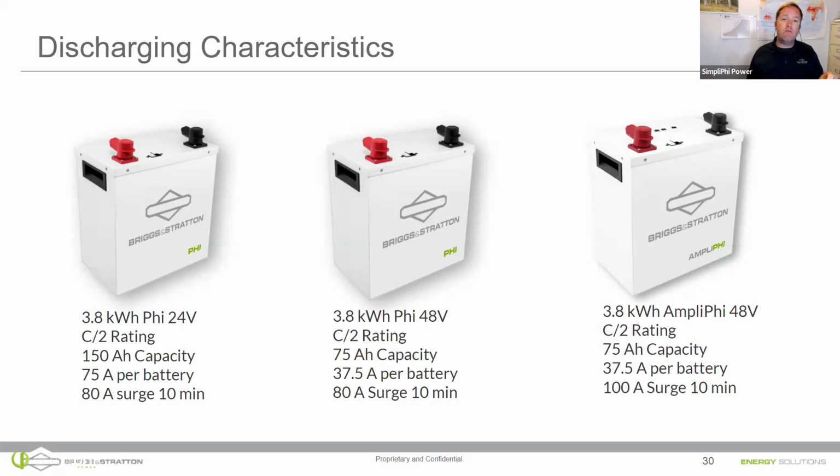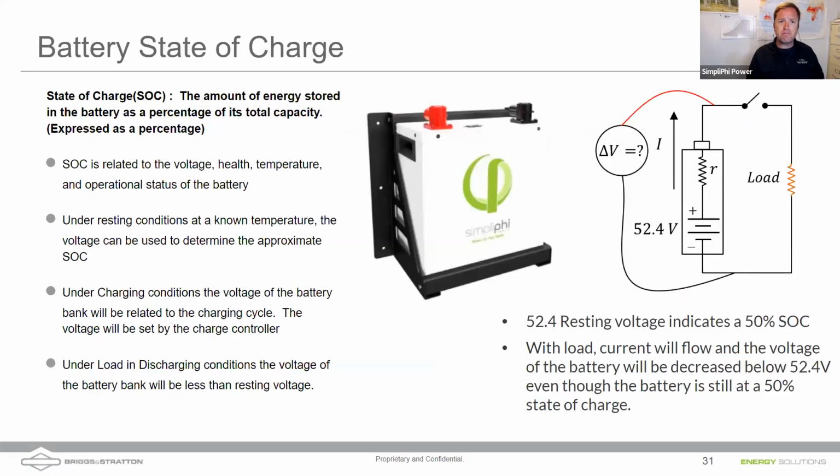So if you are looking for starting more loads, inductive loads, motors, consider leveraging the 48 volt Phi or Amplify battery, because we're able to provide a little bit more oomph to get systems started. And again, the limitation may be your inverter, not necessarily the batteries. You're going to want to program your inverter properly so that you're not exceeding these rates.